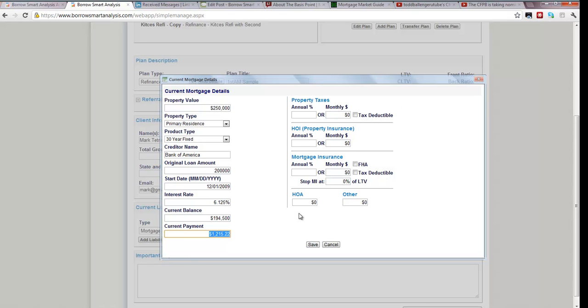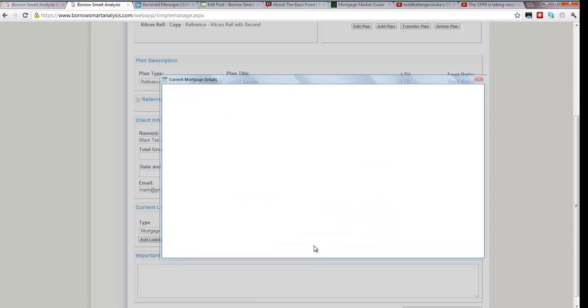But I tend on refinances to know that's just going to be a pass through unless something's changing, such as maybe they have MI and stuff. Then I would want to put that on here, obviously, because that might be falling off. So I click the Save button.